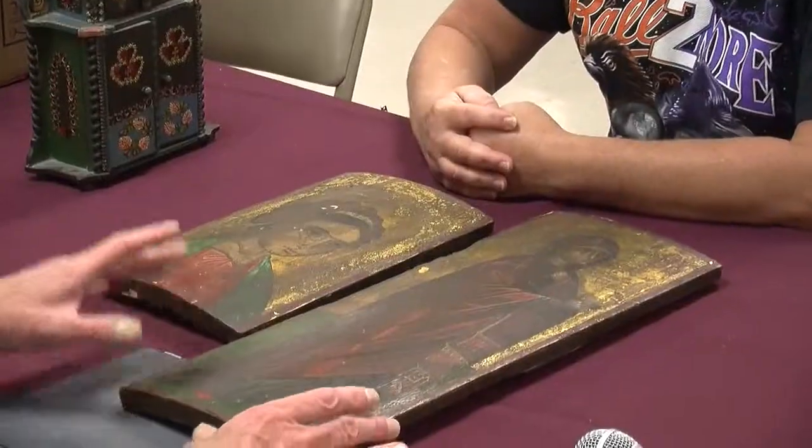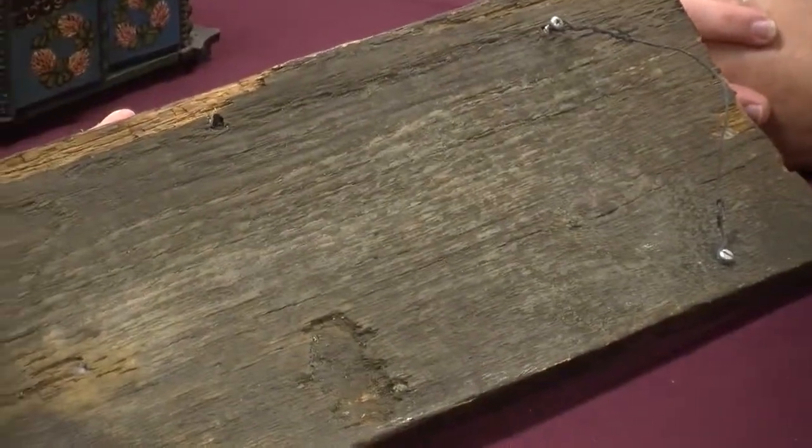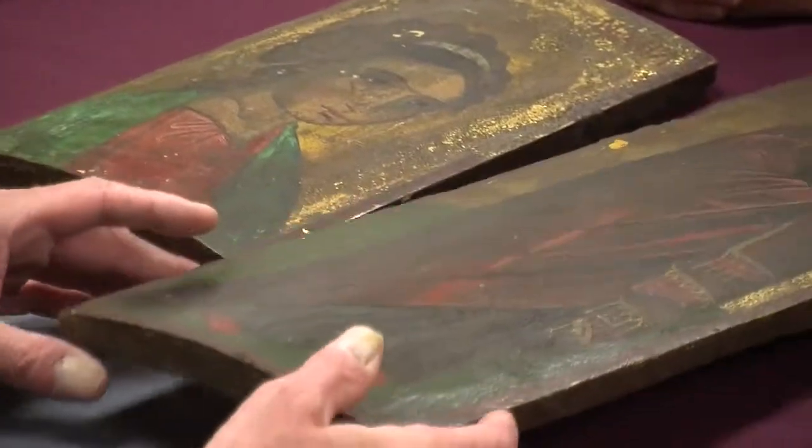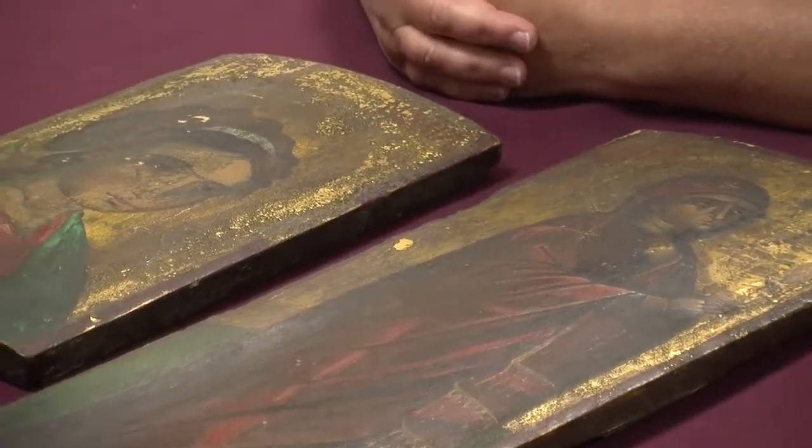What we have here are two Russian icons. They are religious paintings, and the idea of an icon was that you could see into the soul of God through these painted icons. These are quite old. They're not from the medieval period, but they are from the late 18th century or early 19th century. They're very well painted, on a curved panel of very old wood. This larger one is worth probably in the range of about $1,500, and the smaller one right around $1,000.